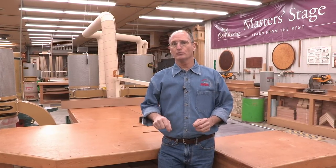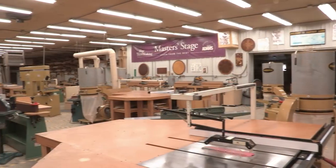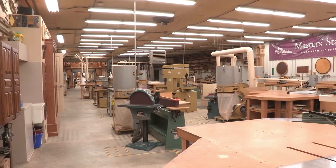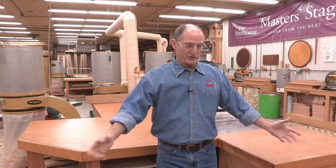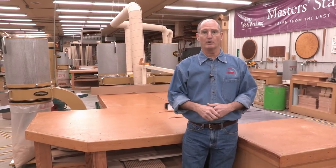But for us in a school, I had to take that equipment and change it into the kind of equipment that people could afford to buy in their home shops. So this is the building that we started the school in. There's about 6,000 square feet here. This is where our benches were, actually right here where we're standing now. Again, as we've grown, we've changed things a little bit and we've moved and added a lot more equipment.